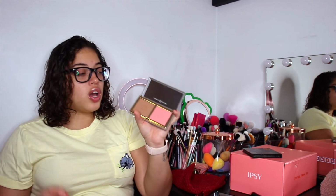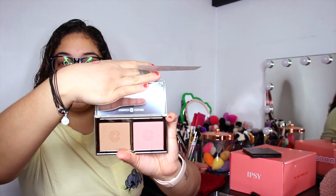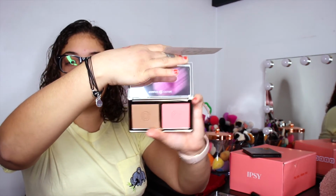This is really pretty. It looks very nice and sleek, and the colors are perfect. They don't look like they're too dark. The pink shade is perfect. It doesn't look like it's going to be too light or too dark on me. I'm pretty excited to try that out.